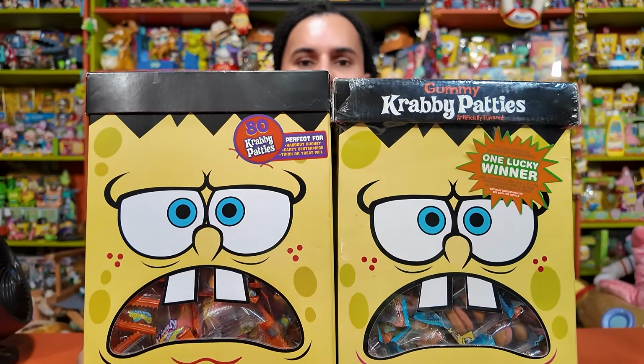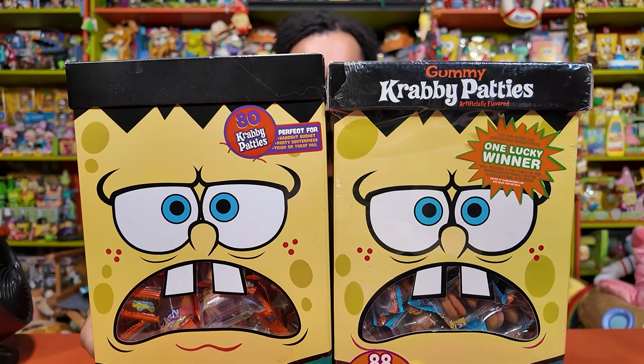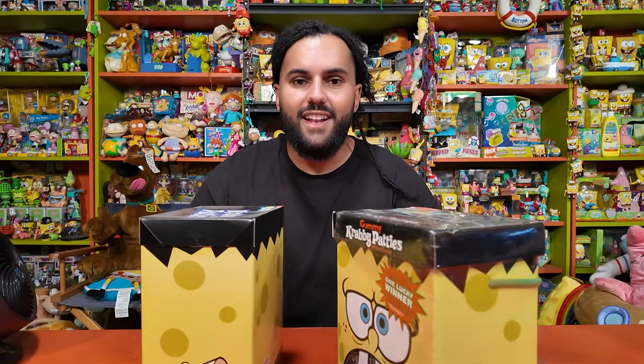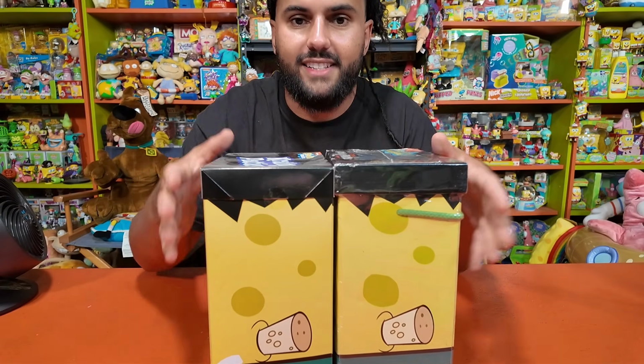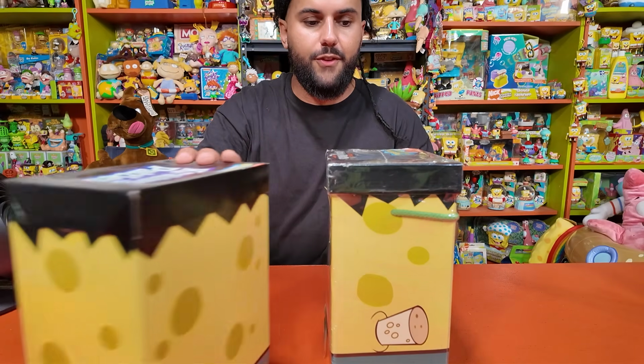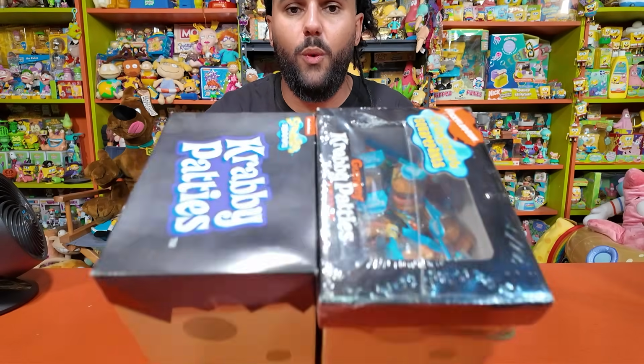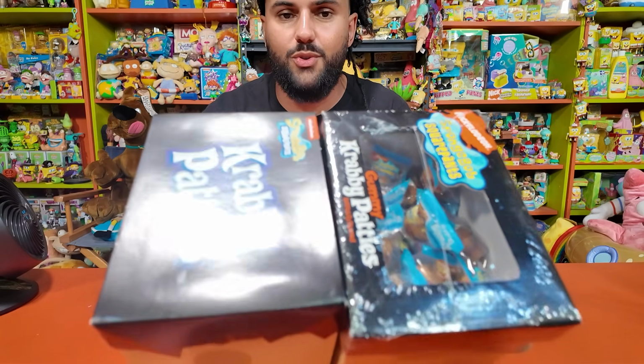They are pretty much identical, like 1-to-1. There are some nutritional fact differences as well as a few other things, but this is the original box, and they are spot on to each other. The only difference being that this one has like a little rope to carry it, and then this one has a little window on top so you can actually see through to the patties.